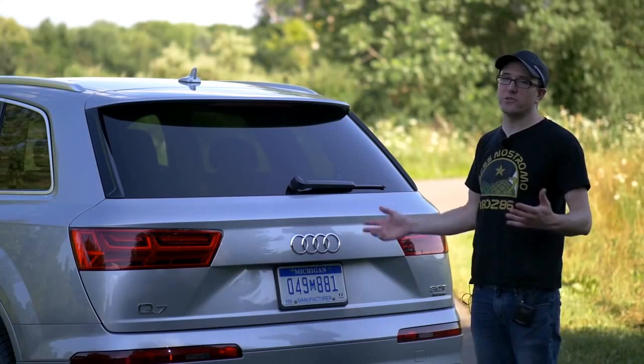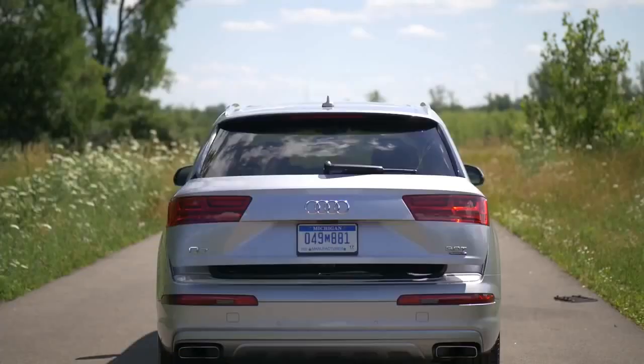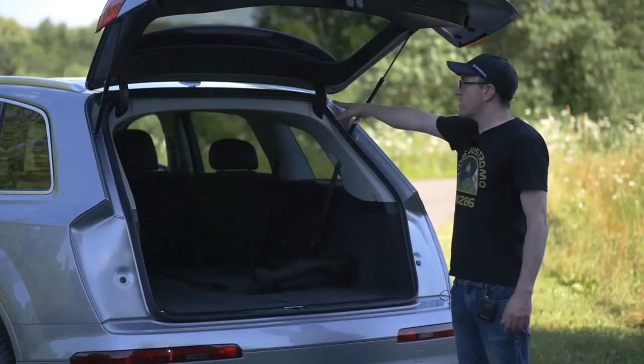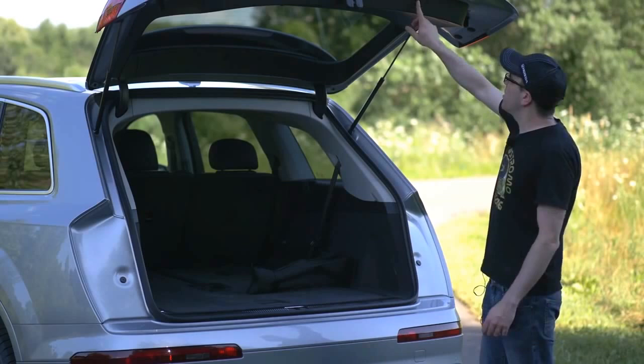Now, one of the things is this electronic liftgate, which is hydraulically lifted. And it is super fast. I can push it up, I can get it open and close faster. The motors are actually in the top here, so it uses both with the hydraulics to assist. I really like this liftgate. Obviously you saw I can use my foot to open it. You can close it and open it via remote and this button here.